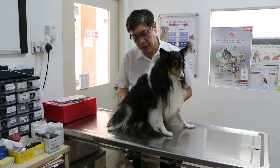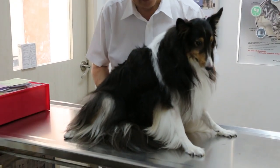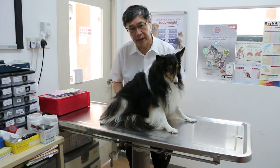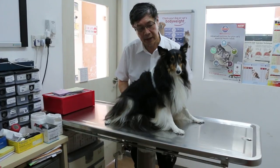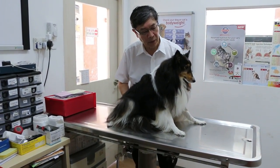Mm. And x-ray was done. It shows that the stomach was swollen with gas, and one of the large intestine, the ascending large intestine, also is filled with gas. So we treated with antibiotics and drips, but the dog has not recovered fully.